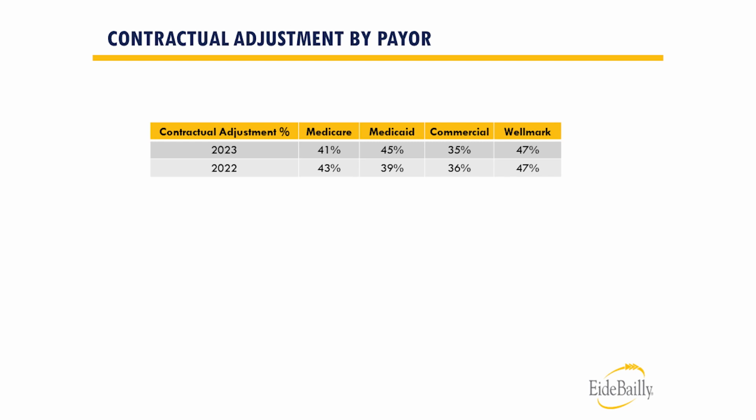So it's bringing down your contractual adjustment, where your true cost to charge ratio is probably more like 50 cents on the dollar. So that's traditionally about your cost. So if I can choose which payer I want to come through my door, I want commercial. Because if my cost is 50 cents on the dollar and I'm writing off 35 cents on the dollar, that means I have a 15% margin on commercial.